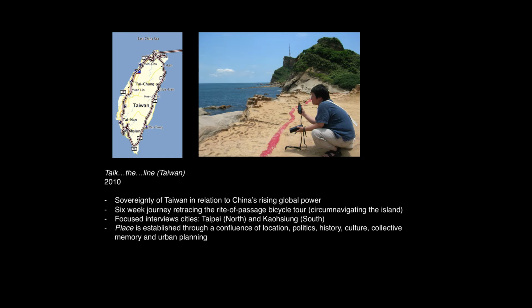We've been traveling almost across Taiwan at the outer boundary, from north to south. And while we are traveling, we also interview people in two particular locations. One is Taipei in the north, and one is Kaohsiung in the south, because the citizens of the north and south have very distinctive political standpoints. One is more into the nationalist party, and one is more into what we call the pan-green party.